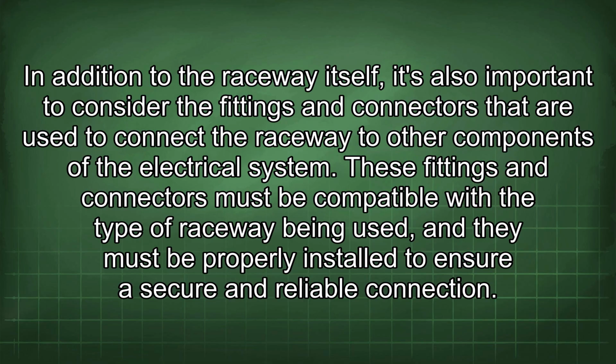In addition to the raceway itself, it's also important to consider the fittings and connectors that are used to connect the raceway to other components of the electrical system. These fittings and connectors must be compatible with the type of raceway being used, and they must be properly installed to ensure a secure and reliable connection.